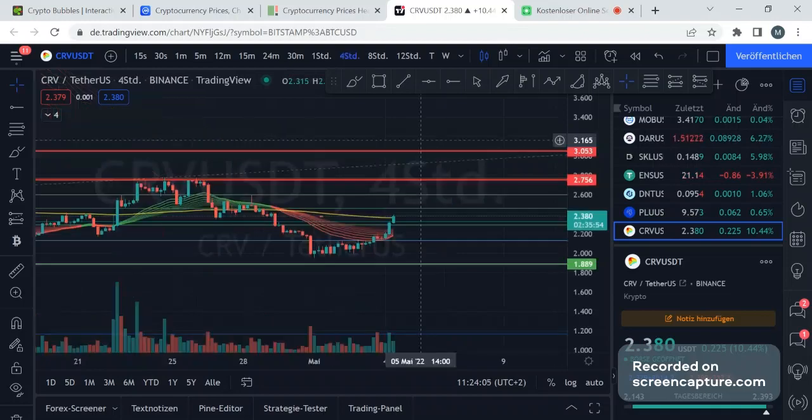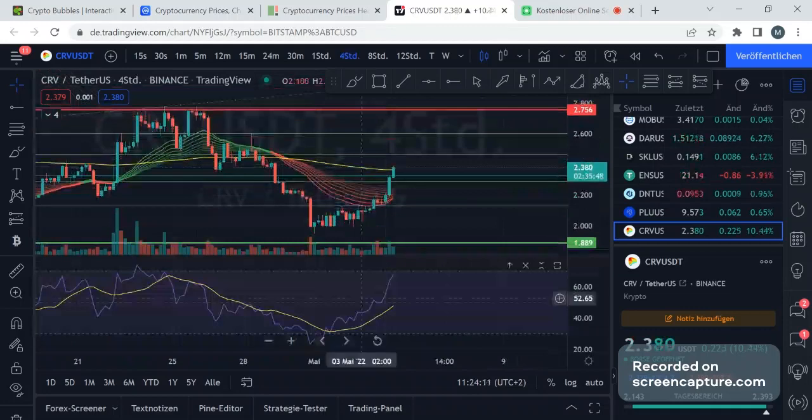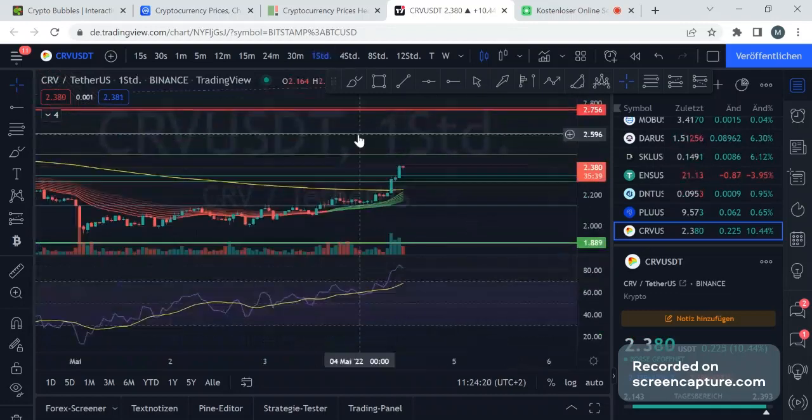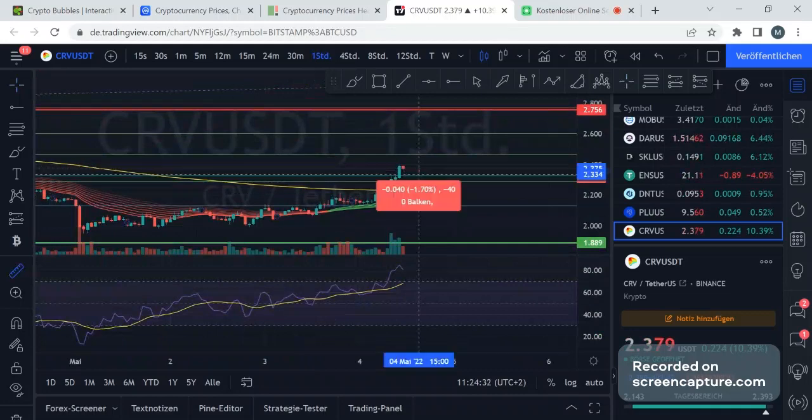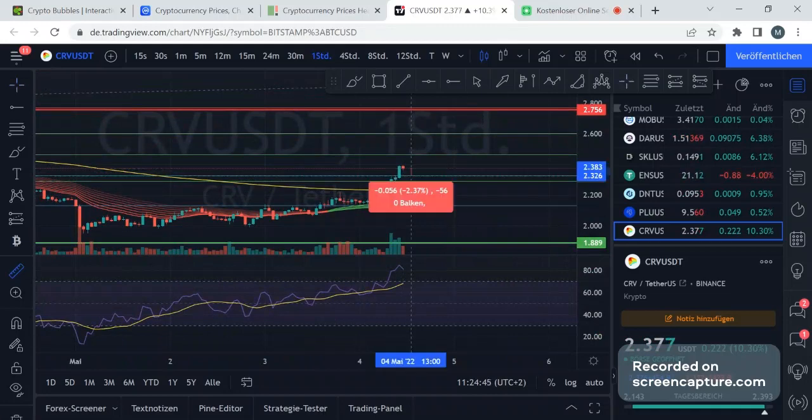So also let's zoom in a little bit and check out the RSI. The RSI is on the way to the overbought section. And on the hourly chart, it has to come down to cool off a little bit. So maybe we can see here a retest from the golden pocket. So that would be 3% down. Maybe also to retest the EMA ribbons, that would be 6 to 7%.